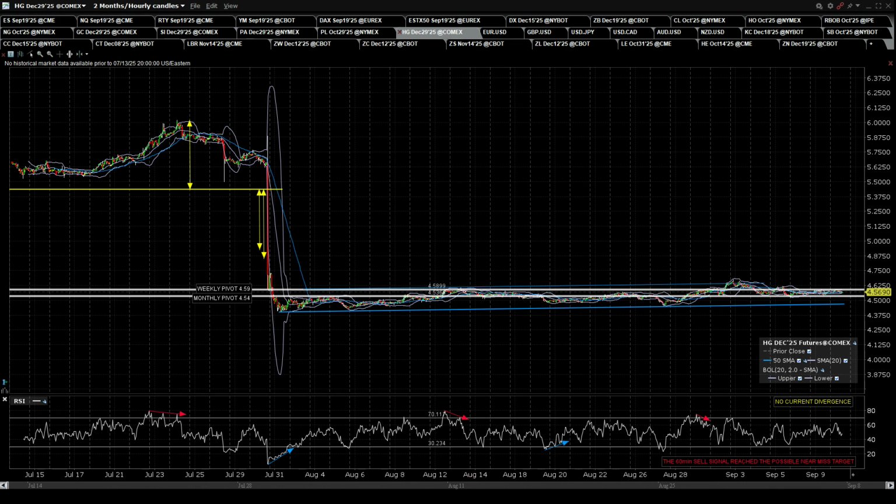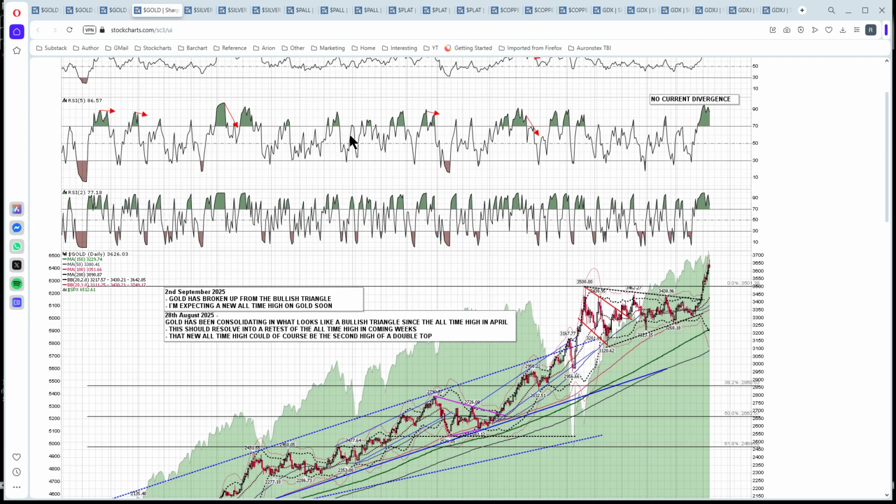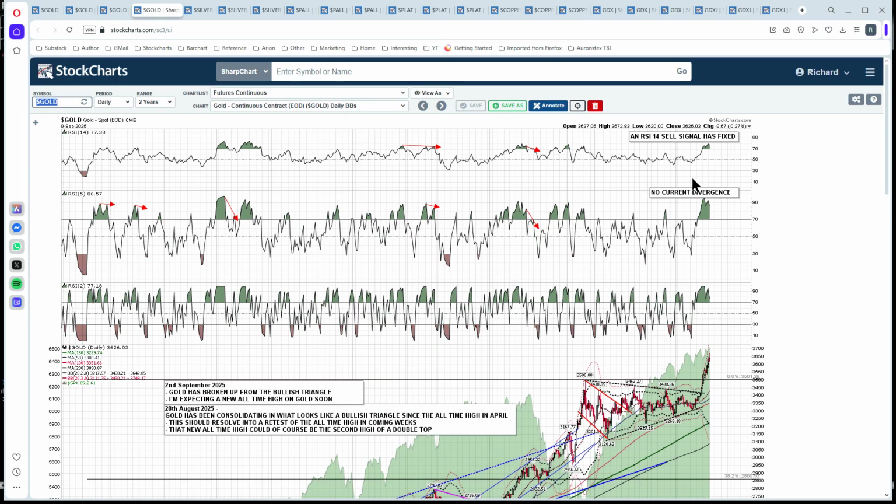All right, looking at those on the bigger picture charts, and looking at gold, we've seen a nice move up here. This doesn't look like a double top anymore. We've seen an RSI 14 sell signal fix, and that's just failed. We do have a possible weak RSI 5 sell signal brewing here, a bit of negative divergence.